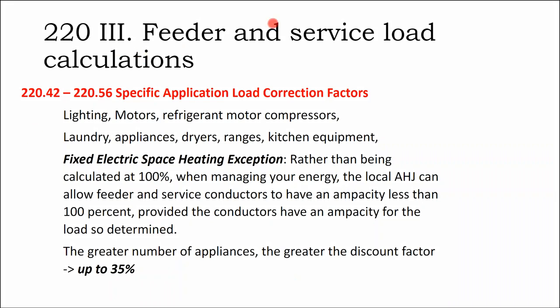So here we're getting into feeder and service load calculations. There are different load correction factors for heavy duty appliances, like space heating.